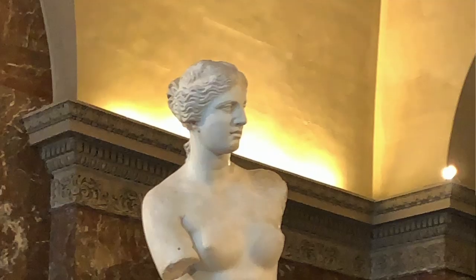And maybe this is an unpopular opinion, but I actually didn't enjoy my time that much at the Louvre. There were literally so many people that if you got close to any statue or monument or painting you wanted to see, when you would turn around to get out, there'd be 50 people on top of you with their phones waiting to capture whatever it was that you saw. And I did see the Mona Lisa. I did see the Venus de Milo.